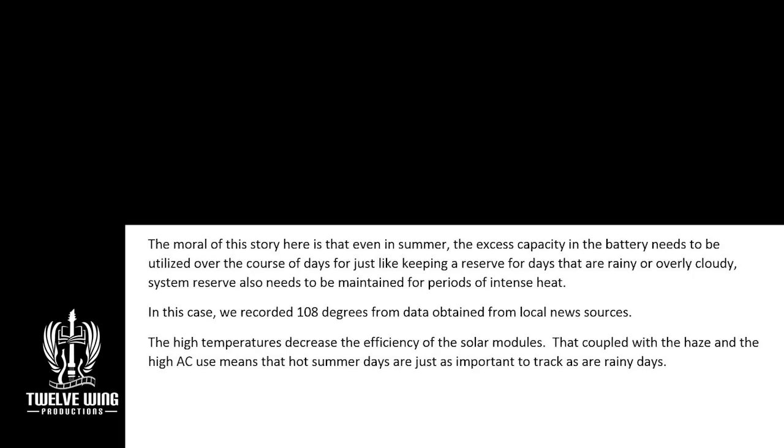The takeaway here is that we're going to have to start tracking and making adjustments to the system on days where the heat exceeds 100 degrees, in a very similar fashion to the way that we track it on rainy days. The one huge benefit, though, is that when we do this on rainy days, we don't generally have much of a solar contribution. At least on sunny days, we know that if we conserve or do something else, we know that we have that power coming in.